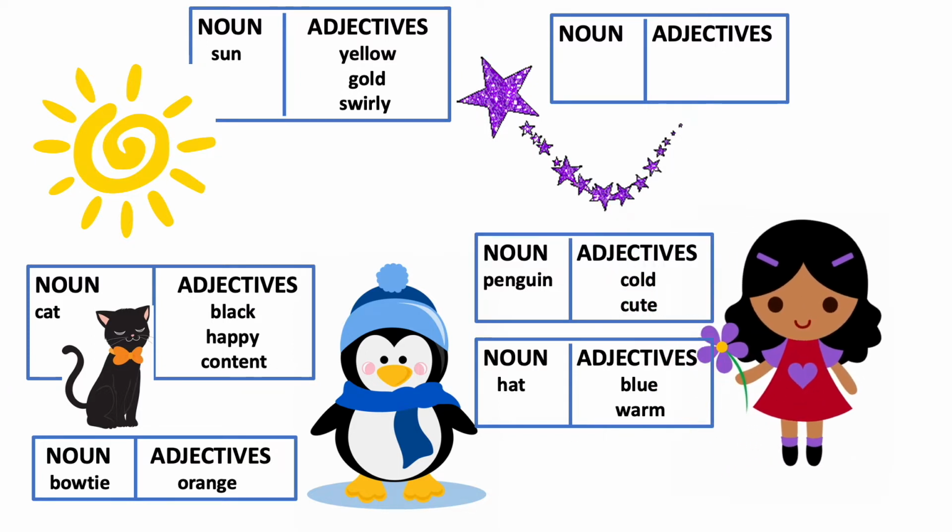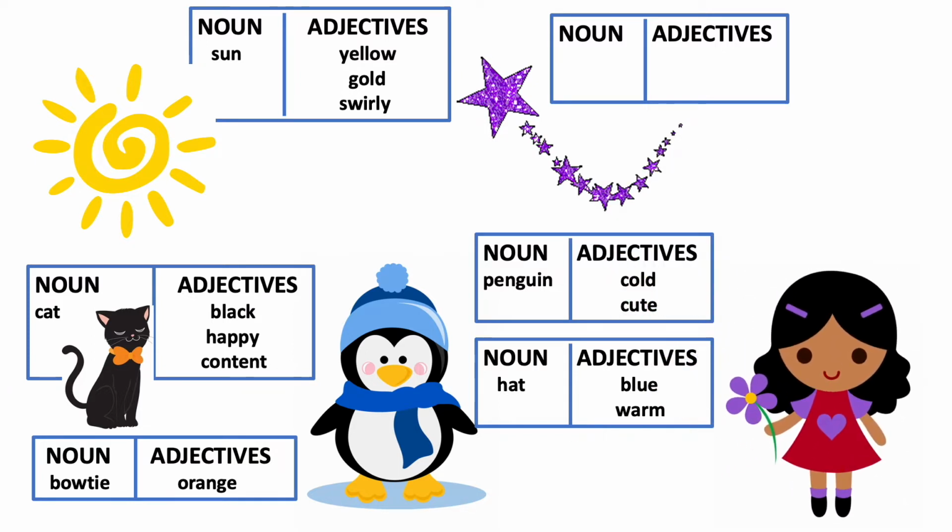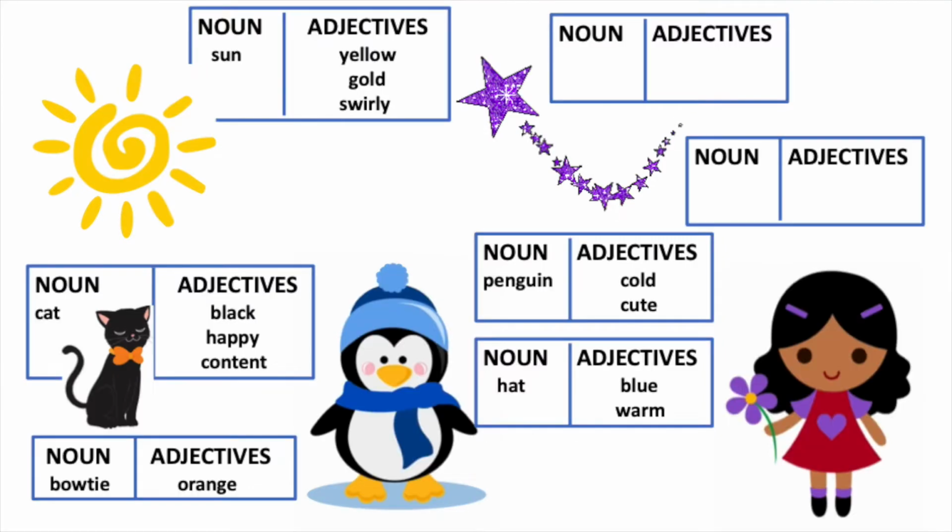Now, in addition to the star, there was also a little girl. Now, this little girl has a flower, and she's wearing a dress. She has barrettes in her hair. A lot of nouns you can work with. I want you to write down some of the different adjectives you might use to describe the flower, or her dress, or her.